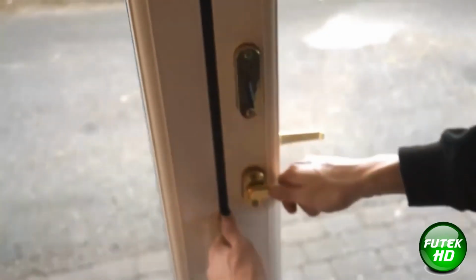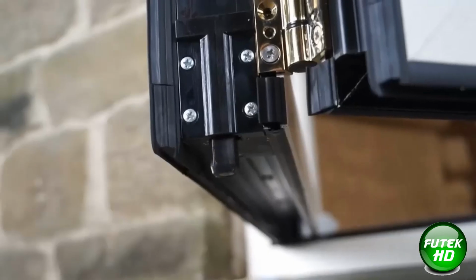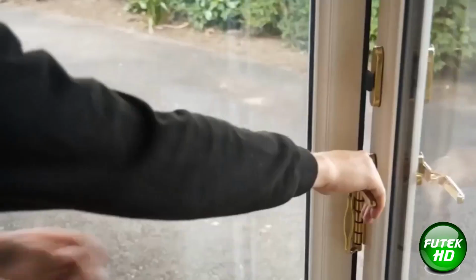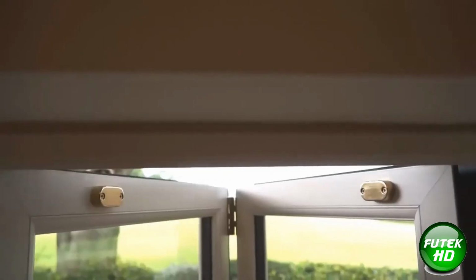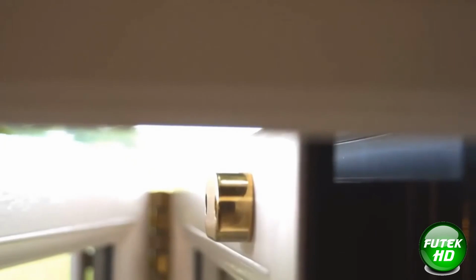Ensure the handle and locking mechanisms operate smoothly on each door. Confirm the bifold action is free-running and that locks engage correctly when closed. Verify the door magnets are fully engaged when doors are open, for continuous seamless operation. Proper engagement is crucial for the seamless operation of the bifold door.